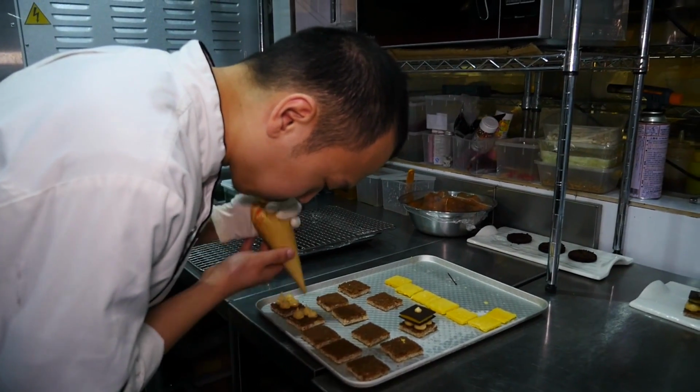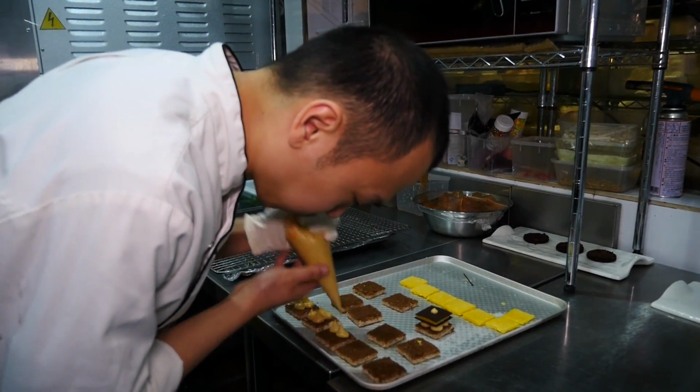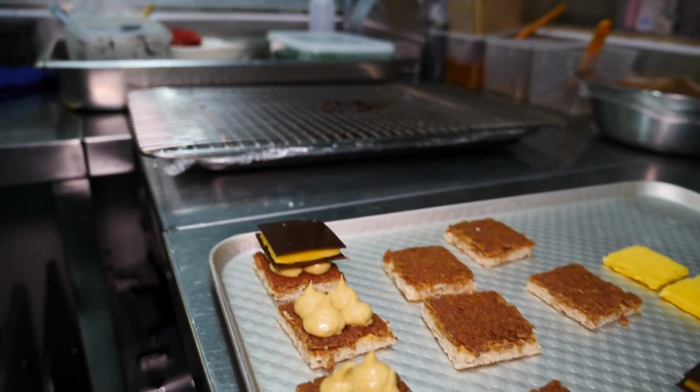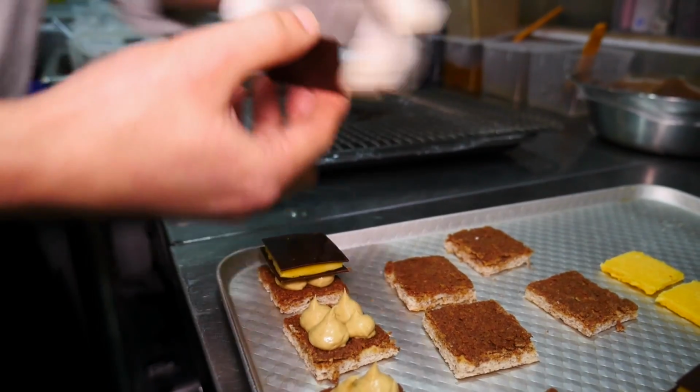Another one is what we call passion. And it's called the passion because we put a lot of passion into it, and it has passion fruit. This dessert is created multi-layered.